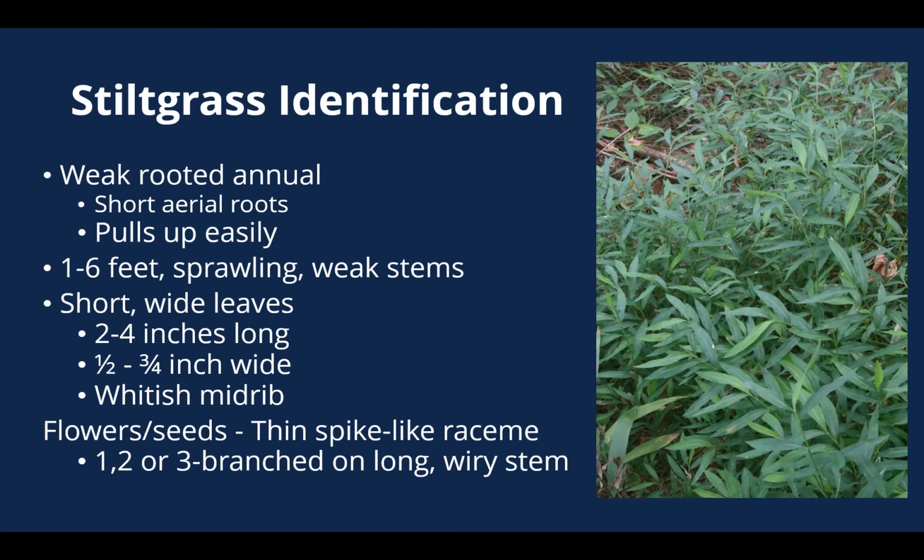Overall, the plant is 1 to 6 feet tall, something like that, depending on where it's growing and other characteristics. But the big thing is that it tends to be a sprawling plant, and that means that the stems are very weak. It doesn't stand up by itself very easily. Once it gets over about 18 inches tall, it tends to flop over or lay over, and so it'll either lay over and sprawl along the ground, or it'll be propped up by other vegetation. Really, really different than a lot of other grasses.